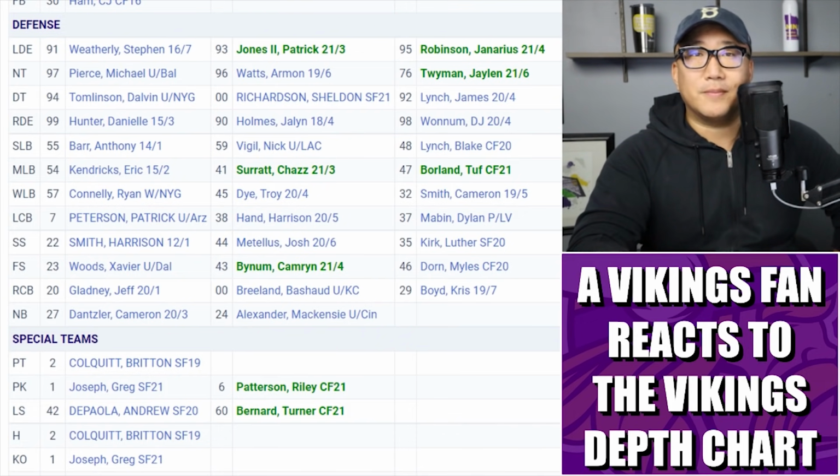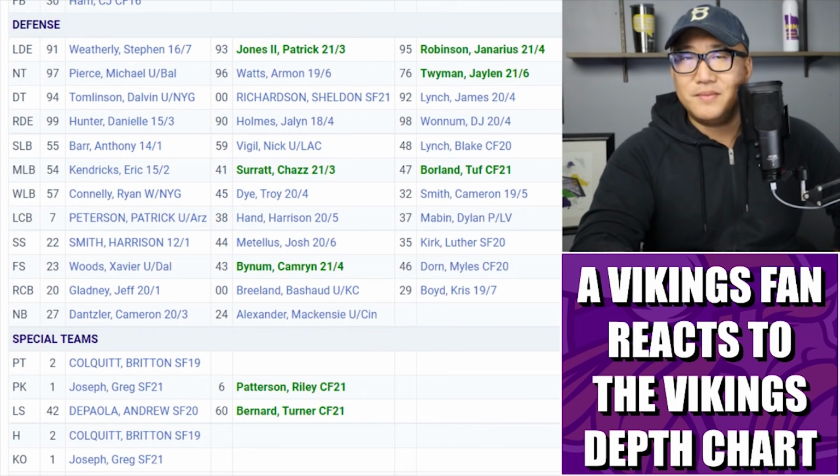And then you have third-round pick Patrick Jones II out of Pitt, as well as Janarius Robinson coming out of Florida State. Two guys that have a lot of potential long-term. Do they get in the mix as young players, as rookies? Maybe. In specific sub-packages, sure.